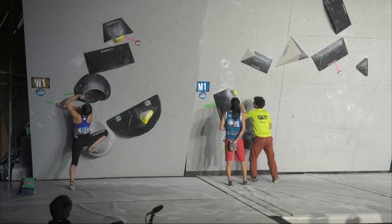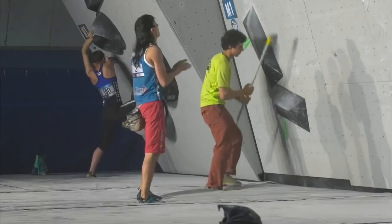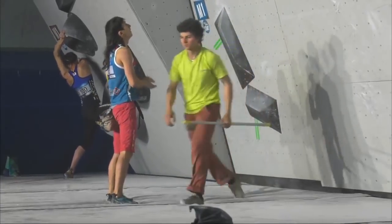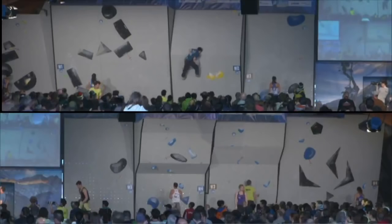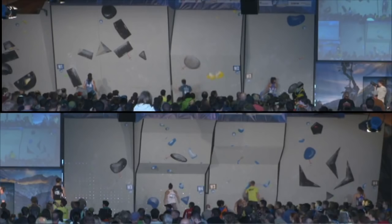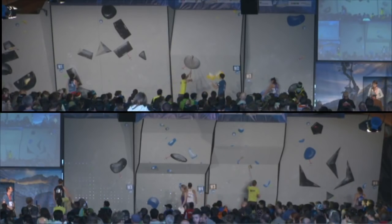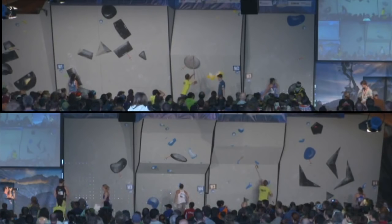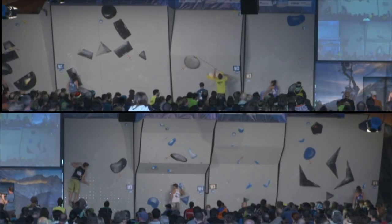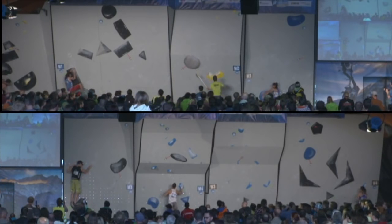And if you heard a cheer from the crowd there, that's because we have a top on women's problem 3 from Shauna Coxey. So, Akio Noguchi on the left, the reigning champion, Rustam Gelmanov on the right. Akio doesn't seem to want to turn around on the first move. She doesn't want to face the public move. She's doing it the way that seems the less physical one. She's still got time.